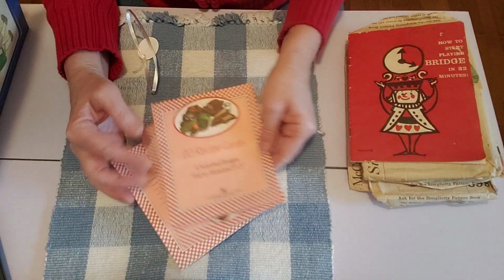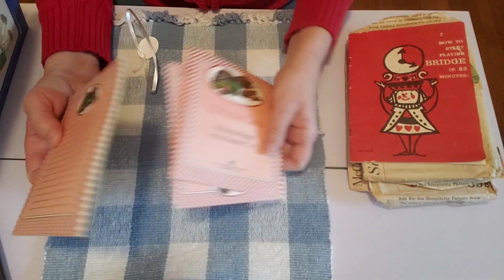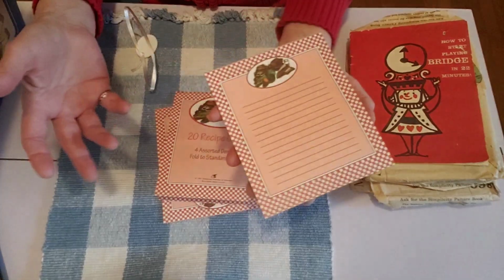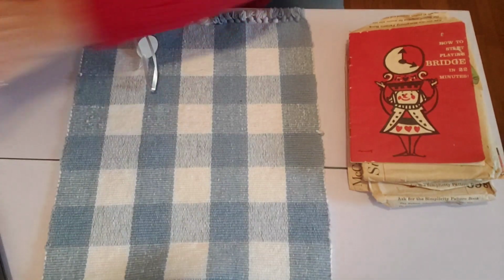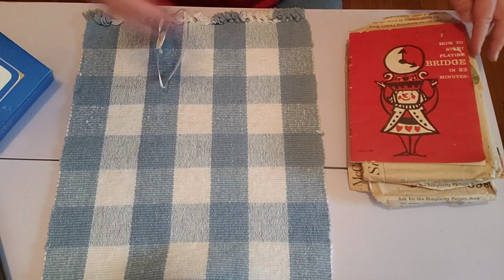I guess you could use one depending on the size of your journal. You could actually leave it like this and leave it as a page, or fold it in half and use it for ephemera in pockets and things. So those are really cool. Glad I got those. Something really different.